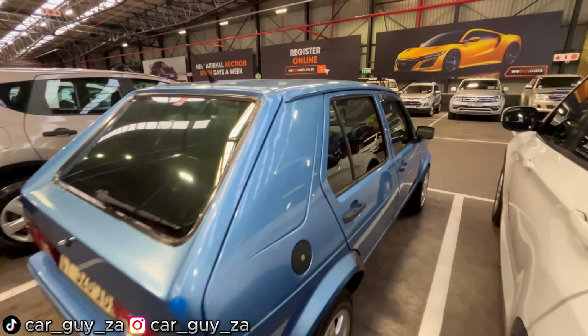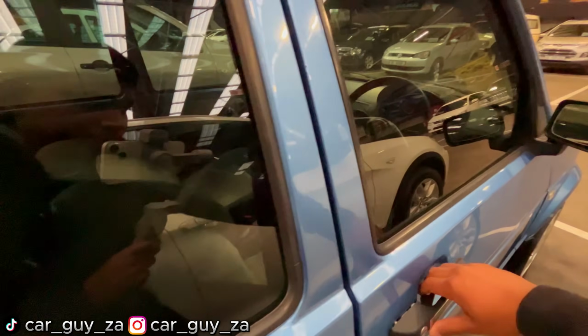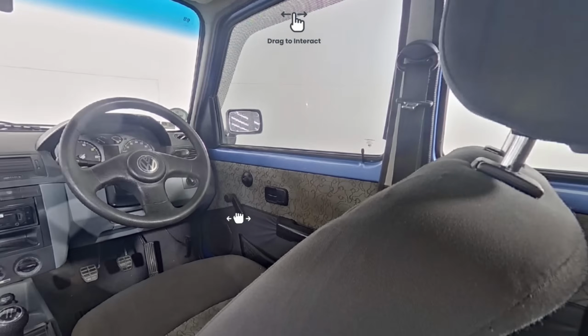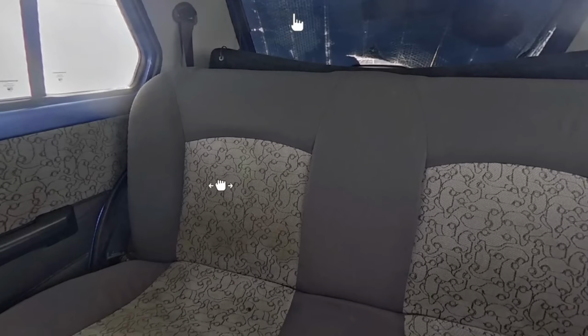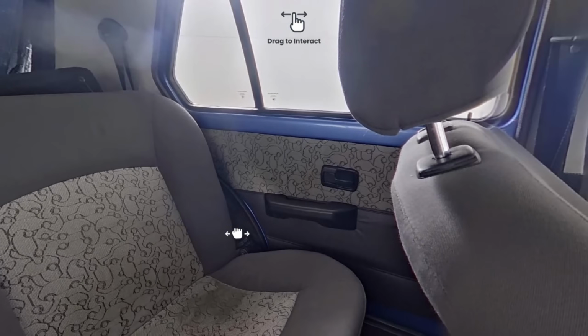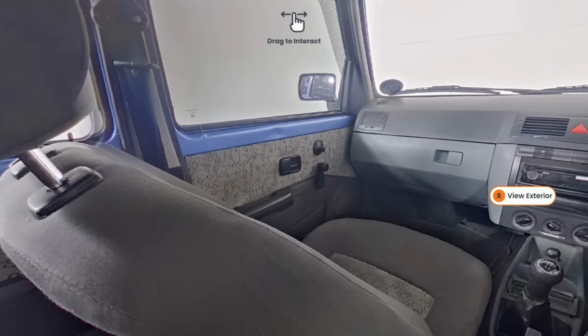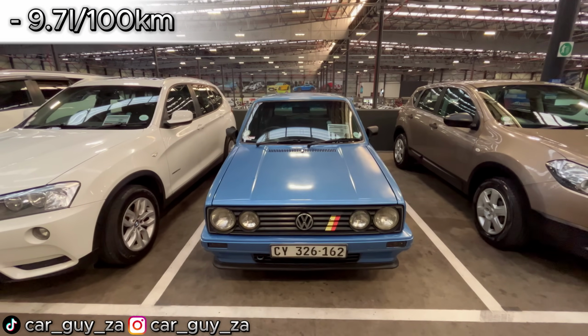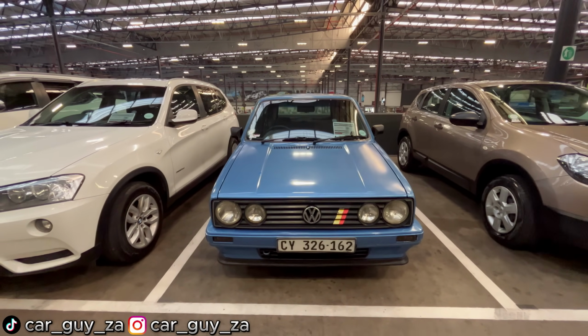But yeah, let's see how this car looks from the inside. As you can see, the vehicle is locked, but you have a 5-speed manual gearbox, front and rear manual windows with manual mirrors. And I don't know whether this car has a service history, but it has a fuel consumption of 9.7 liters per 100 kilometers. So yeah, this is the second last vehicle for today.